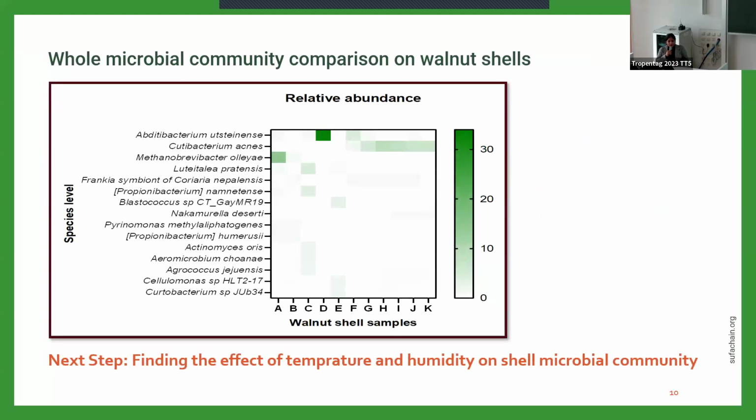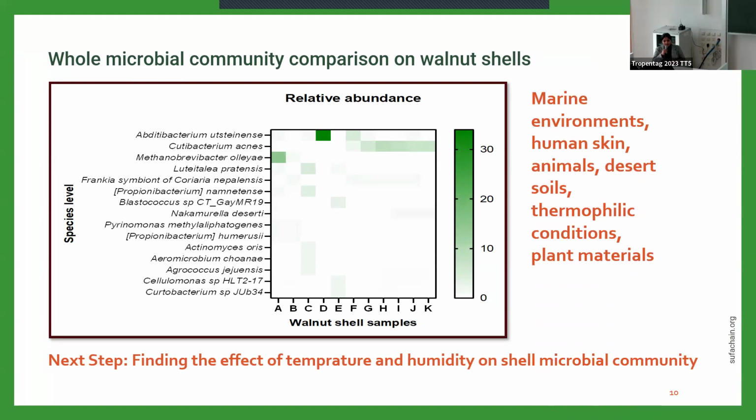The same for the walnut shell shows a higher abundance of bacterial communities like Brevibacterium, Cutibacterium, Methanobrevibacter, and more. Interestingly, these also come from marine environments, human skin, animals, desert soil, some thermophilic conditions, and plant material waste.